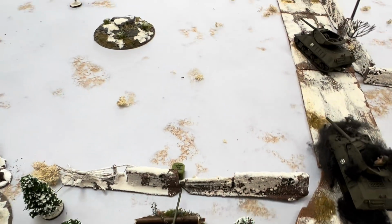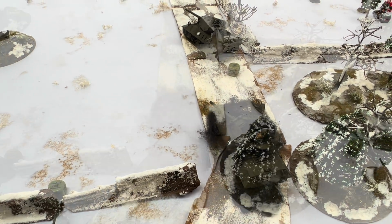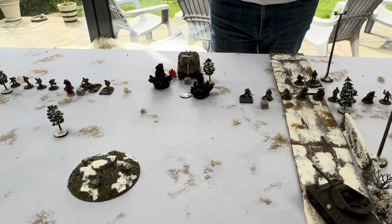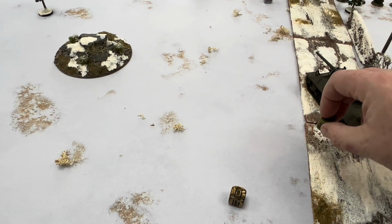Then that leaves me my tank and Audie. So let's see what I'm going to do. Okay, Audie's going to call in an artillery barrage, and I'm going to put it there. He's on the phone. Fire! Yeah, not quite ranging on me, but do it anyway. So that's his dice, which is the gold dice, and then lastly is this tank.